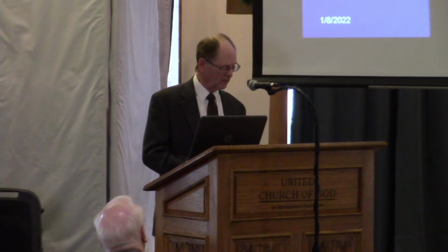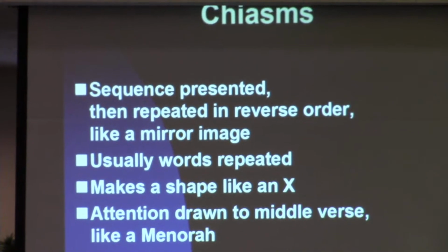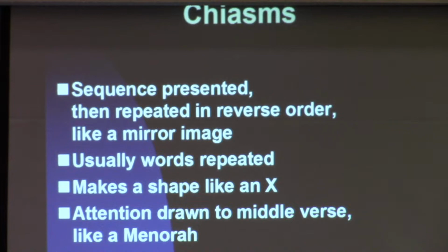One of the ways that the Bible organizes both prose and poetry is by a means of parallelism called the chiasm. This means a sequence of ideas is presented and then repeated basically in reverse order, like a mirror image. It doesn't mean that the verses are repeated word for word, but that the idea, or oftentimes just words, are repeated. An example is going to make this a lot clearer. And if you indent the chiasmic verses, the passage will resemble the letter X. And it's called chiasm after the Greek letter chi, which looked like our English X.